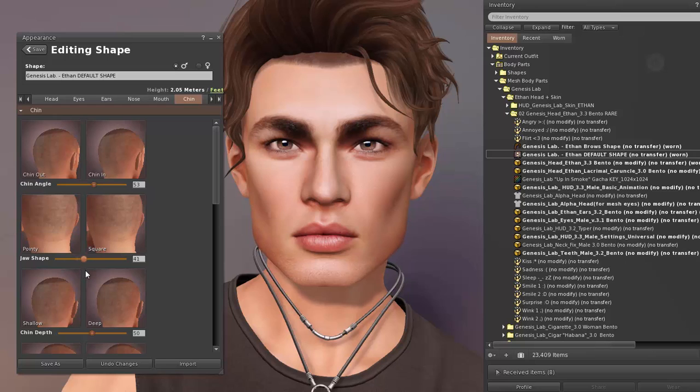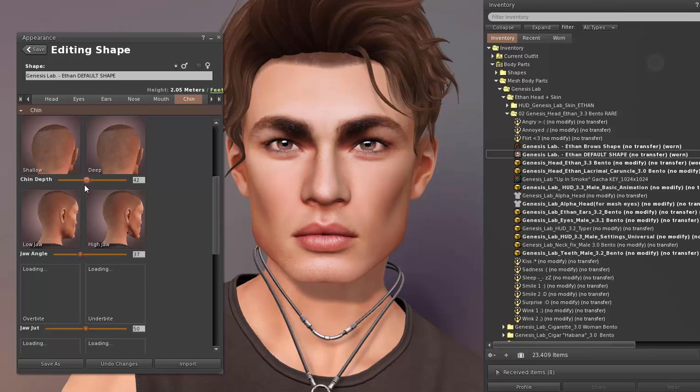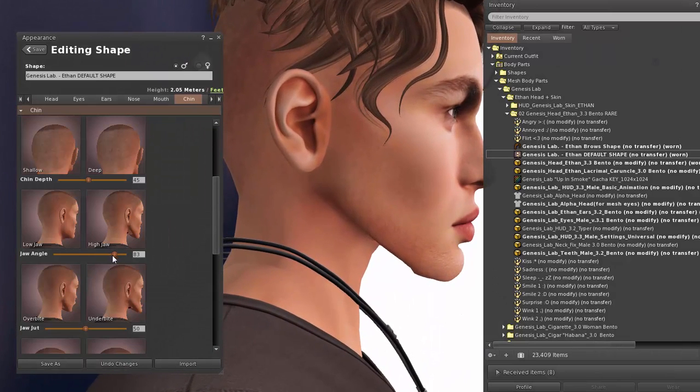I made mine with a heavier jaw than theirs a little bit. Chin depth and jaw angle. Jaw angle you want to look at from the side. You see how that's almost breaking there? You want to make sure you bring that out.